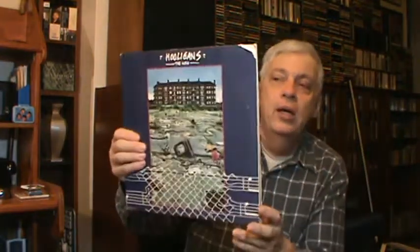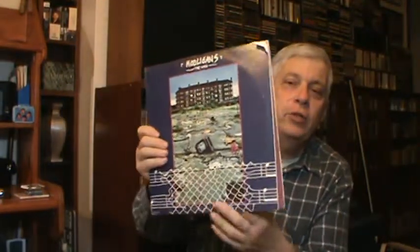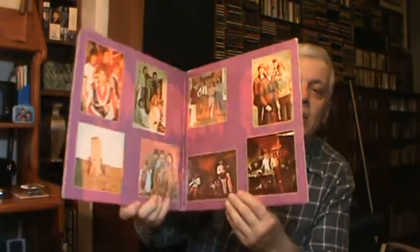This is talking about the Who. This is Hoodlums, a two-album disc of best-of compilations. I think this came out in the late '70s.